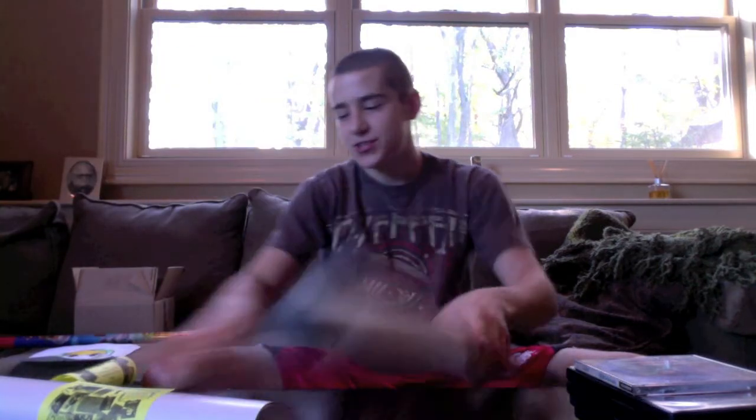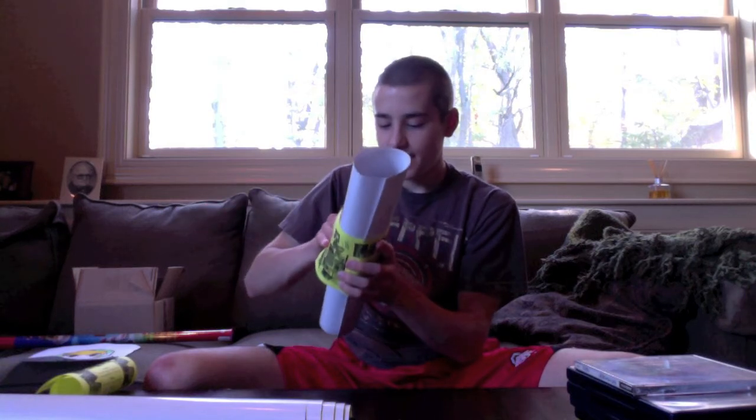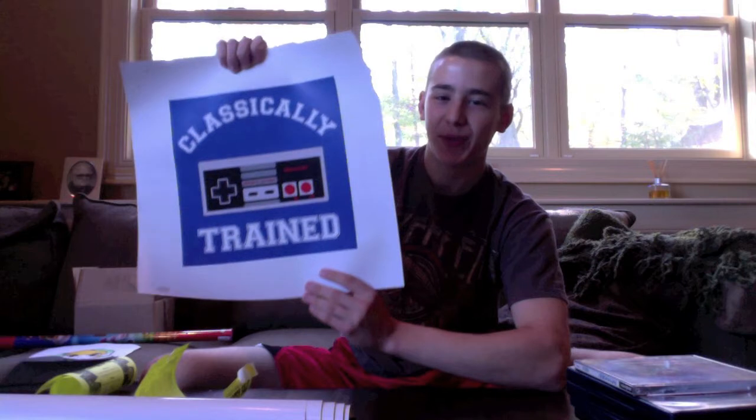And then the final poster is a little bit more vintage. I saw this one, and it was really cheap, so I just figured I'd get that one as well. It is really cool looking, and I'm happy to have gotten this one as well. And it says classically trained with the NES controller. Really cool stuff. So very inexpensive posters, so I was happy to get those, as well as the New Super Mario Bros. Wii poster that my friend got me.